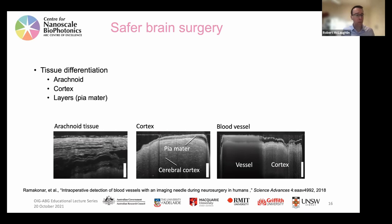With the OCT that we're using there, as well as blood, there is some tissue differentiation we can do. So we can do some work in differentiating different types of tissue. In the brain, there's a thing called arachnoid tissue, which has thin layers of fluid in there, and that has a particular characteristic pattern. In the cortex, they would often get layers of tissue over there, like the pia mater, and we could see those, and we could also see blood vessels. But a lot of tissues did look the same.